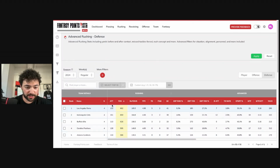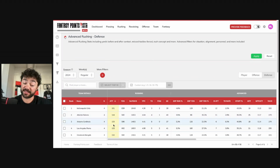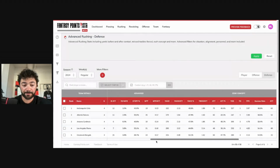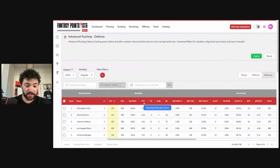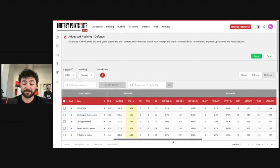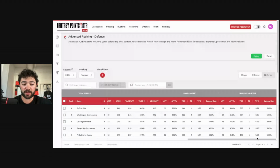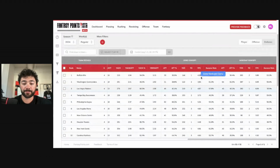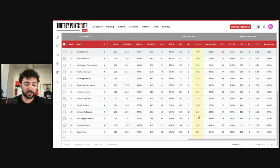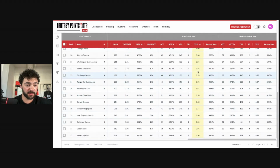All right. So in terms of rush defense, the Atlanta Falcons are facing the second most attempts in the NFL. Okay, so teams are trying to run the ball on them. Overall yards per carry. Wow. So they're top 10 in overall yards per carry defensively, but teams are still trying to run the ball on them. Interesting. So zone concept runs against the Atlanta Falcons, probably towards the bottom if I had to guess.